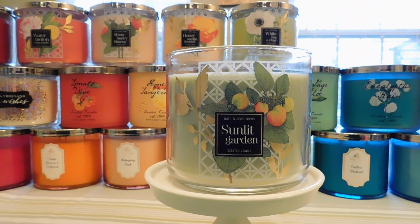And I think that if you were to burn this and Tomato Vine at the same time, you could have a whole garden experience inside your house. So I really like this one.